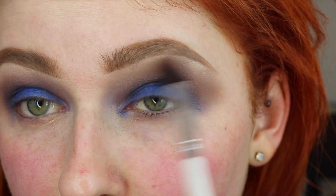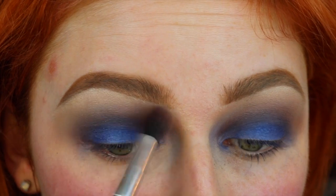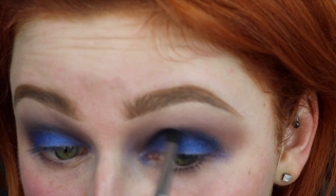And then I'm going to take some of my Bare Minerals Well Rested concealer and put that sort of on the brow bone. The Well Rested concealer is really pigmented, so I just wanted to get rid of some of that transition because it went a little bit too high for me.